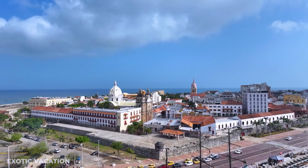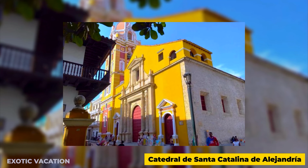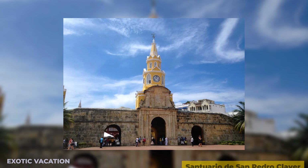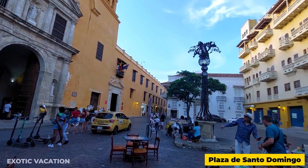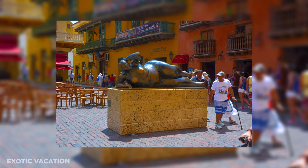Some must-see spots within the walled city include the Catedral de Santa Catalina de Alejandría, the Santuario de San Pedro Claver, and the famous Torre del Reloj clock tower, which is the main entrance to the city. Don't forget to visit Plaza de Santo Domingo, where you'll find a famous sculpture by Botero, perfect for a quick photo op.